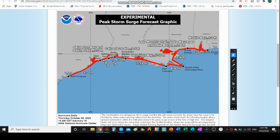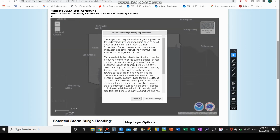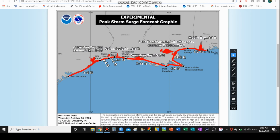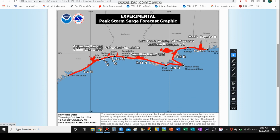All right, now here's the surge map. Now, I probably should update this one as well. All right, so let's get that one all refreshed. There we go. Okay, so it doesn't look like much changed. But if we go to the peak surge map, let's see if they haven't changed this yet. I'll come back. No, this hasn't been updated since 11. So I think they update this more so in the major updates, which are 11 and 5 o'clock. So I'll come back to this in a few minutes past 5, and we'll see if that changed at all.